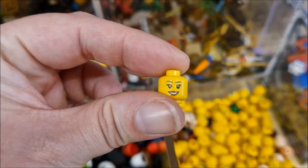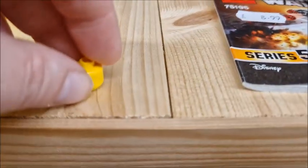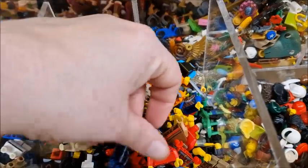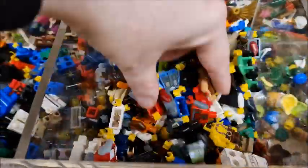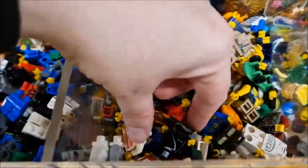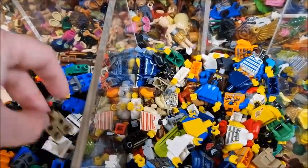She looks happy. I want a girl. Oh, focus. There we go. She's got a happy face. I'm going to pop the head up there. So now I need a body. I've got red just in case. Really, I'd rather like a swimsuit, but finding a swimsuit body is probably not going to be that easy. But we could work with this.